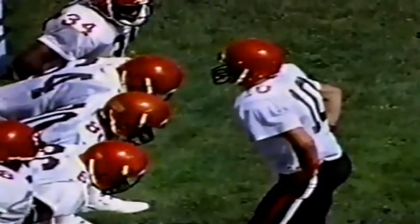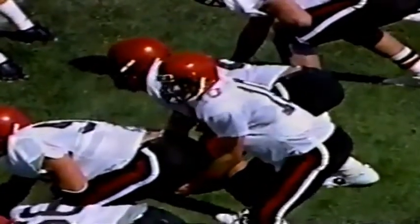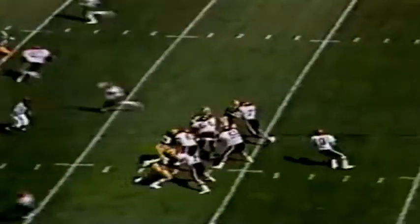Here's John Featherstone on the Aztec sideline as Matt Kofler tells his mates what to do on this play. He's facing a second down and four. Matt out of Patrick Henry High. Long count. He's back to pass.